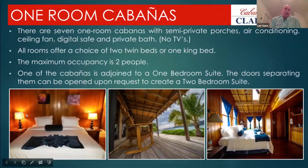All right, so we have several room choices here. We have seven of the one-room cabanas. These are like duplex cabins that have different one-room rooms in them, I should say. They've got porches that wrap all the way around. They're all air-conditioned. They all have ceiling fans, digital safes, private bathrooms, and no TVs. And all of the rooms can be set up in either two twin beds or one king bed, depending on how people want them set up. And all of these rooms are a maximum of two people.